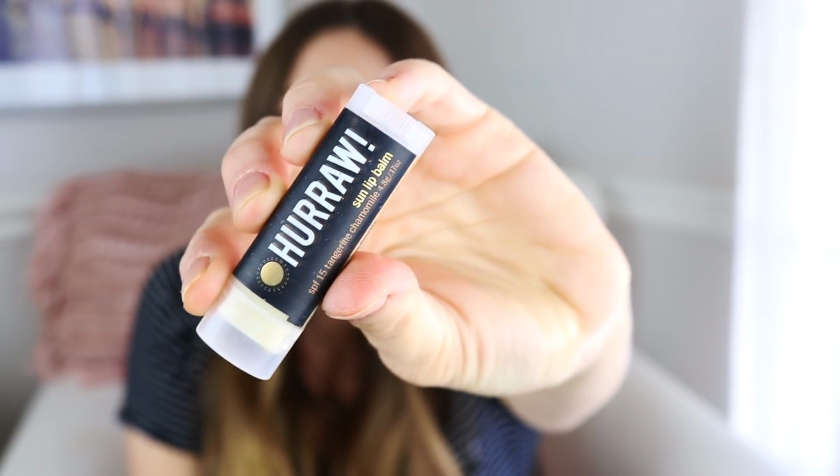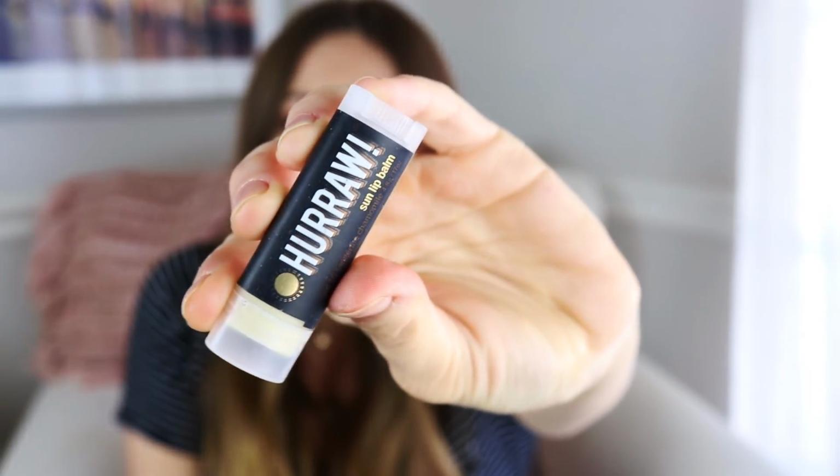Next, I have to mention a chapstick that I found on Vitacost, and ever since then, a lot of you guys have said that it's your favorite brand as well. The company is called Hurrah. This one is the Sun Lip Balm, so you get an SPF in there, perfect for the summertime. But I also have two other flavors.